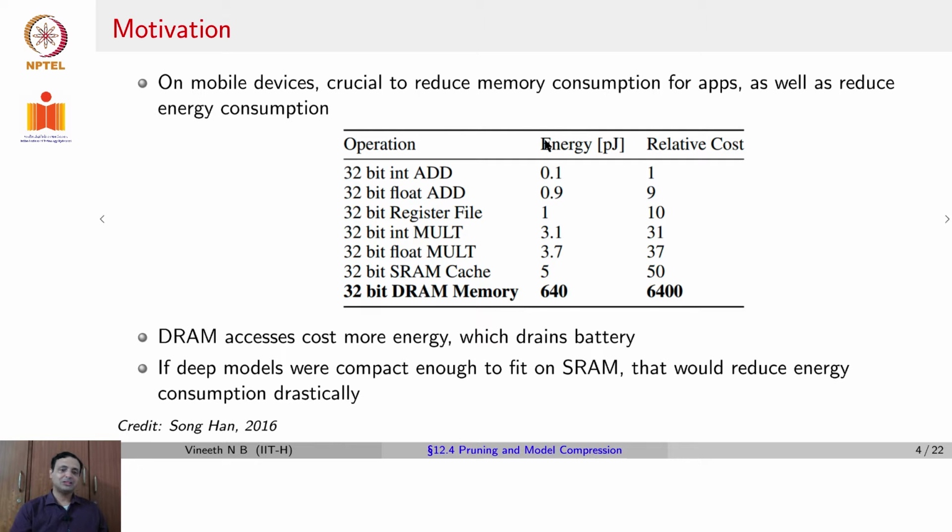An interesting analysis was done by Song Han, who came up with one of the most popular papers for deep model compression. And the analysis here shows on this table that a 32-bit integer addition consumes about 0.1 picojoules. Picojoules is 10 power minus 12 of energy. A 32-bit float addition operation consumes 0.9 picojoules. And if you keep going further and further, a 32-bit SRAM cache access operation consumes 5 picojoules, and when you go to the DRAM, you significantly go up in orders of magnitude, and now things go up to 640 picojoules. Accessing DRAM or dynamic RAM is significantly more costly than accessing your SRAM.